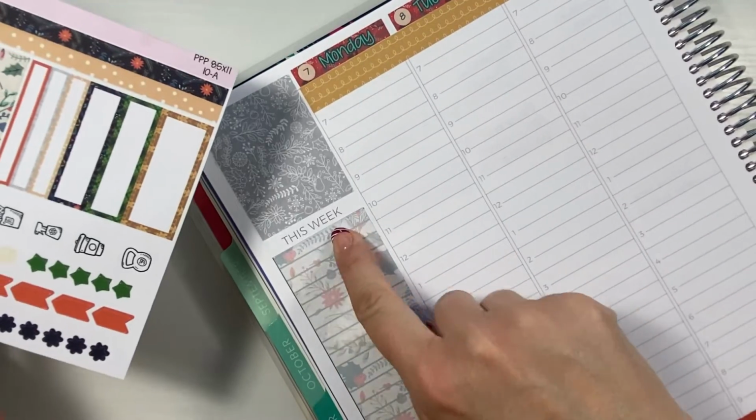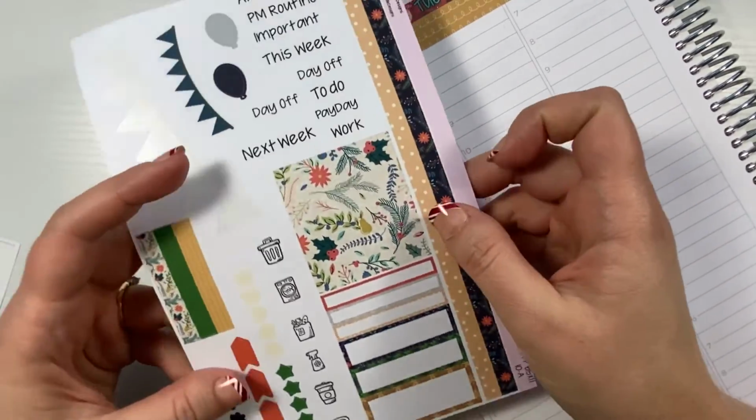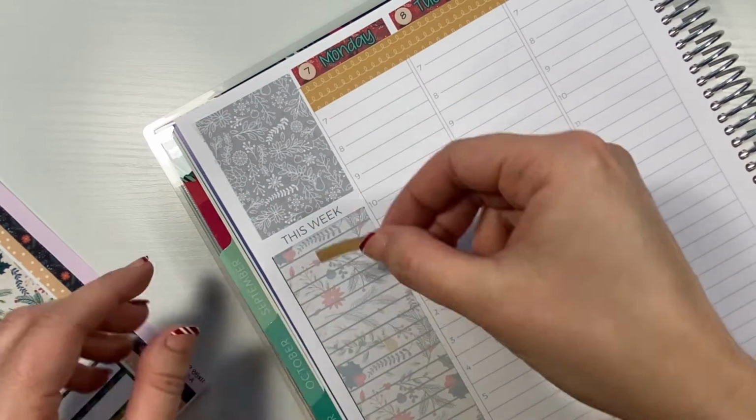All right, so for this spot, I think I do want to cover this and put it with text from the kit that says this week. I just can't say what I want to put behind it. Maybe I'll do this yellow one, the tie-in from that.